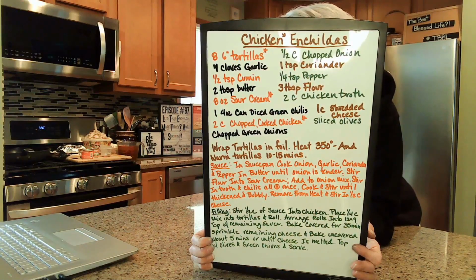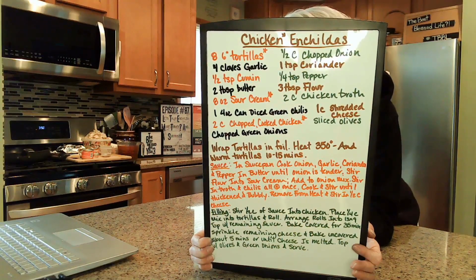We're going to wrap the tortillas in foil, which I've already done, and we preheat to 350, and you're going to throw those tortillas in there and warm them up for 10 to 15 minutes. For the sauce, you're going to cook the onions, garlic, coriander, cumin, which I forgot to write down, and pepper in the butter until onions are tender. Stir flour into sour cream and add to onion mixture. Stir in broth and chilies all at once. Cook and stir until thickened and bubbly.